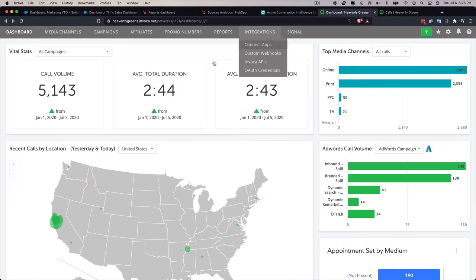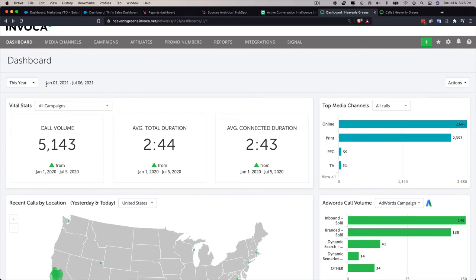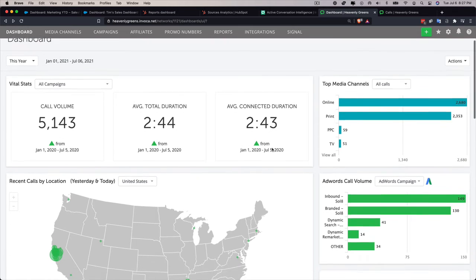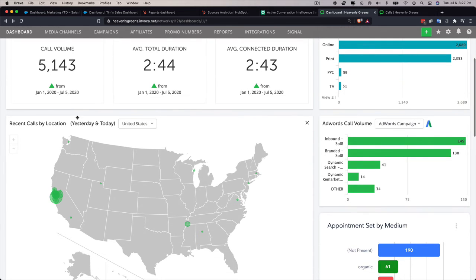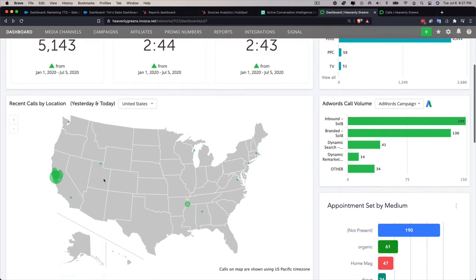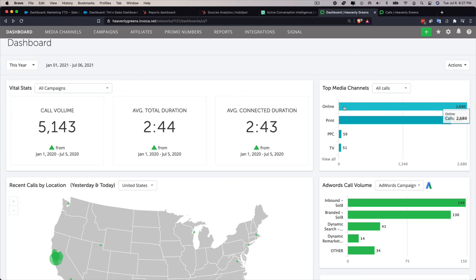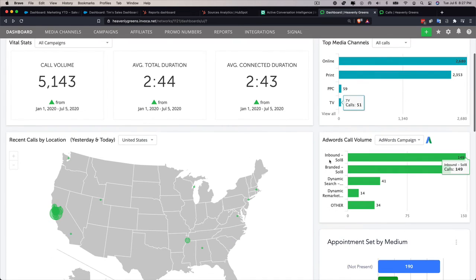And inside that dashboard, we are looking at so far calls this year. We can see call volume is up from the last reporting period. Total duration is up from the last reporting period. And people staying on the calls are up from the last reporting period. This is just a yesterday and today panel, but you can see the bulk of our calls are coming from California, which makes a ton of sense, right? And then over here, you can see our online phone calls are leading the pack. We've got our PPC calls, our TV calls.